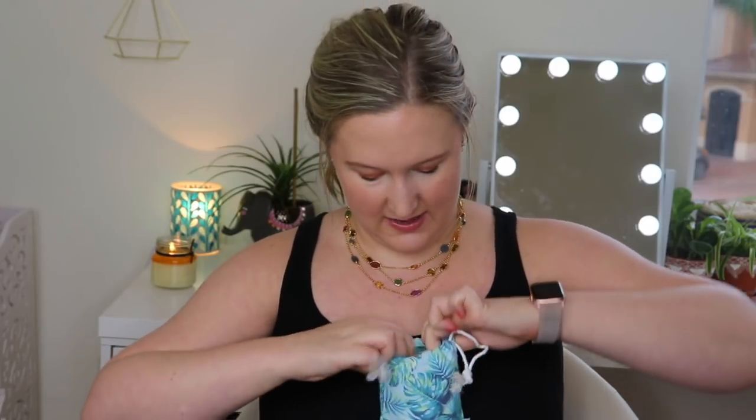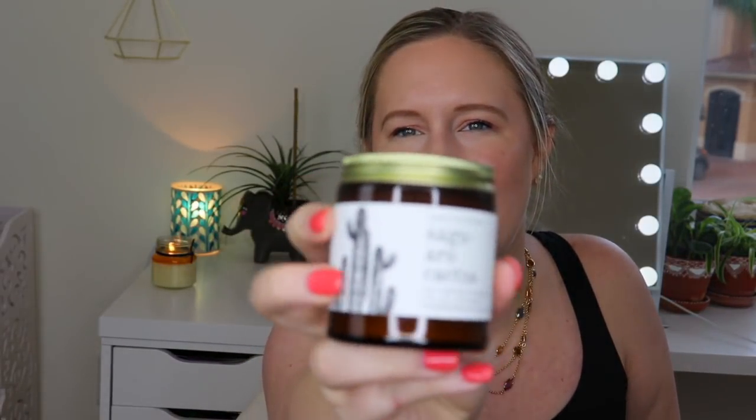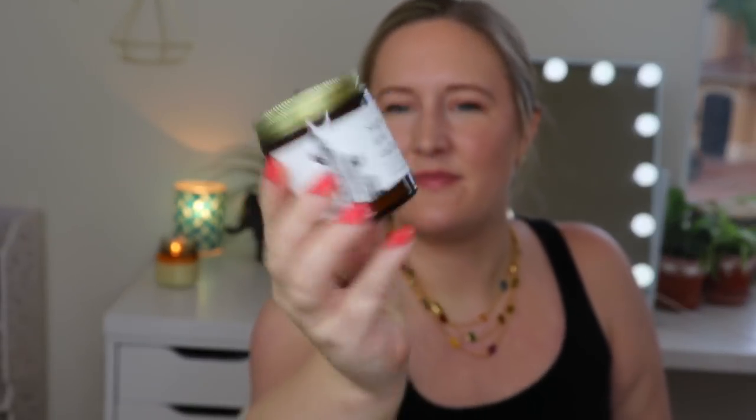So let's start with the smaller candle. Love these drawstring bags so much. Oh, this is so cute. So this is what it looks like on the outside. So this is the Saguaro Cactus, if I'm saying that correct, which I'm probably not. This is made with agave, aloe, and moss, soy, cotton, and natural oils, 4 ounces, 25-hour burn time.